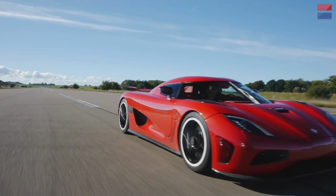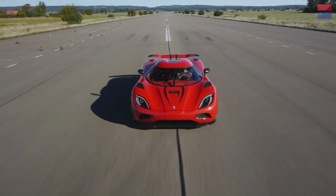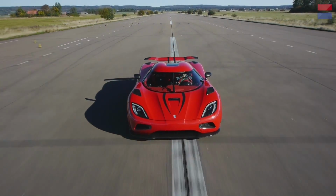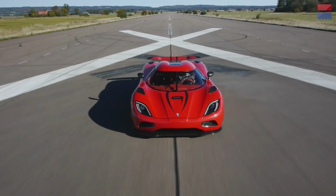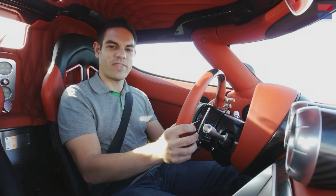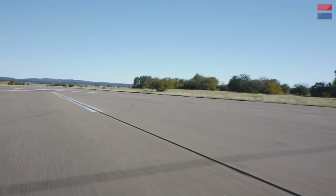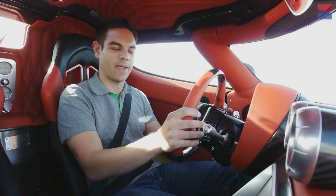So we're away from the confines of that tiny little racetrack, which was great fun and showed some remarkable qualities in this car that we probably didn't expect. But now we're on a runway. This is Koenigsegg's own runway, which sort of tells you all you need to know about this car. We're going to find out now what 1,000+ horsepower feels like when you've just got a place where you can rip to the limiter in every gear.